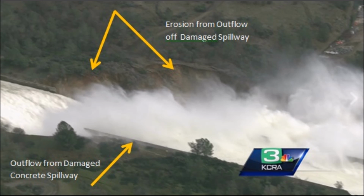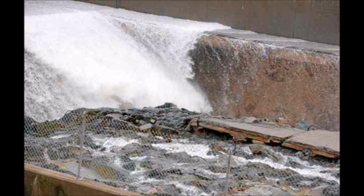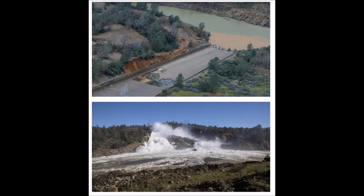It's actually turned into a full-blown waterfall where the erosion is cut in so deeply that water's not even in the concrete. This is how much water was flowing initially in the very small hole in the first day, but they just kept letting it run. And now it's turning into several sets of rapids as it gets toward the bottom there into the river. Before and after shot here, above and below.